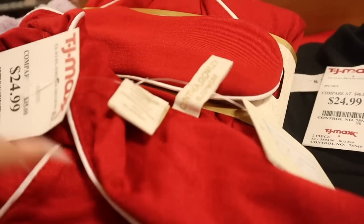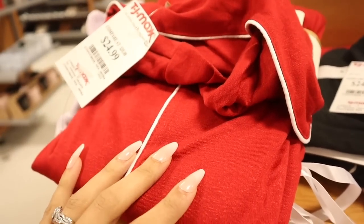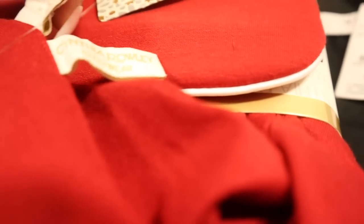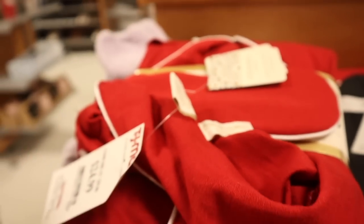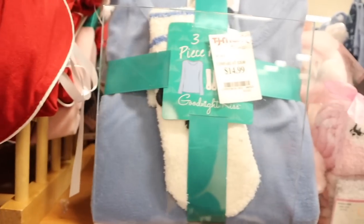So from this brand, you also get the matching sleep mask to go with it, and it feels very lightweight for Florida, so I love that. But I never find my size whenever it comes to pajamas. And this one, let's go ahead and see, a size large. Yeah, it's not going to fit me, but I just had to show you. Really cute. And look at the next one.